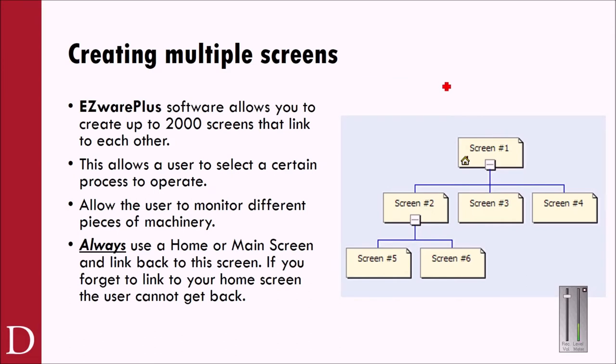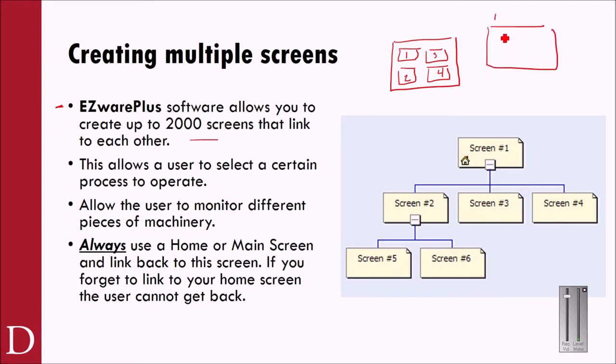All right, in addition to that, we can create multiple screens. So EZWarePlus software allows for 2,000 screens. So even though you have this small screen, you could have on the main screen, machine one, machine two, machine three, or conveyor lines one, two, three, and four. And if I press on one, it'll take me to screen one. And screen one might have a start, a stop, maybe some indicators. And screen two will have something else.